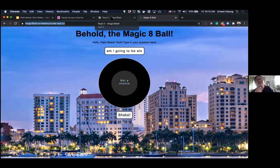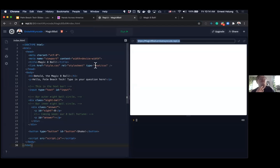So I am going to be using a tool called REPL.it. It's going to be a sandbox of sorts, meaning that instead of having you go into your hard drive, install a bunch of things, and create folders, you can go to a website and create your own sandbox.